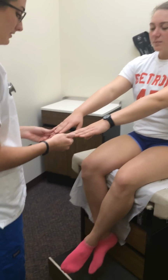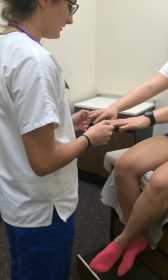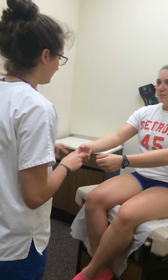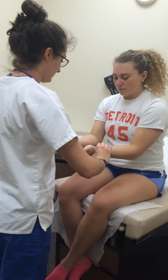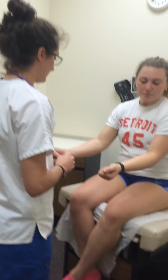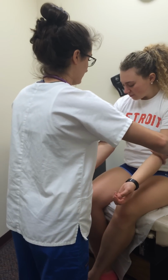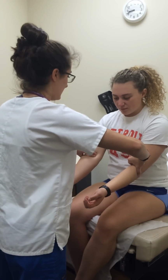I'm going to test your capillary refill. Less than 3 seconds. And then I'm going to have you squeeze my fingers. Okay. And then I'm going to feel your radial pulse. Equal and bilateral and grade 2. And then I'm going to feel your brachial. Okay, equal and bilateral and grade +2.